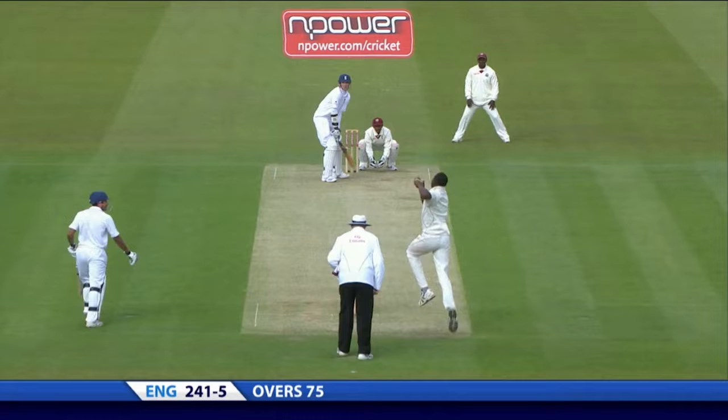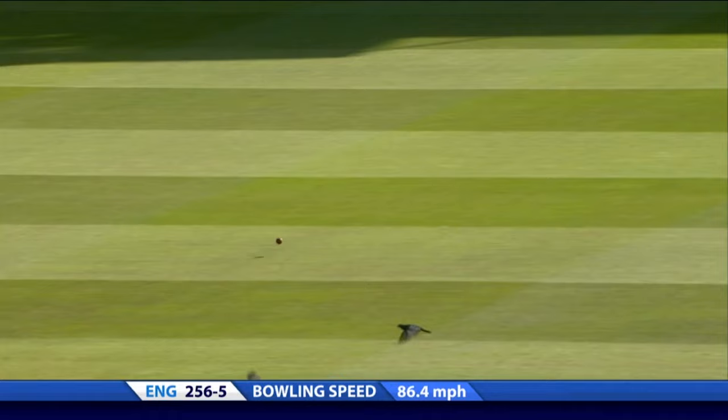That's a lovely shot, isn't it? It was a little bit uppish for a while. That's a good shot, Stuart Broad. It's beaten the man at backward point and will run away. It's beautifully timed by Bopara.